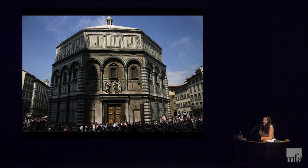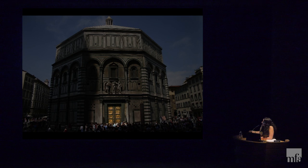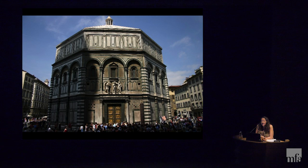So here you see the famous bronze doors to the baptistry made by Lorenzo Ghiberti, about 1525 to 1550. It took a long time to get them done. And it's just possible that this is where Luca got his training as a goldsmith, working on these doors, which Michelangelo, a century later, would dub the Gates of Paradise.